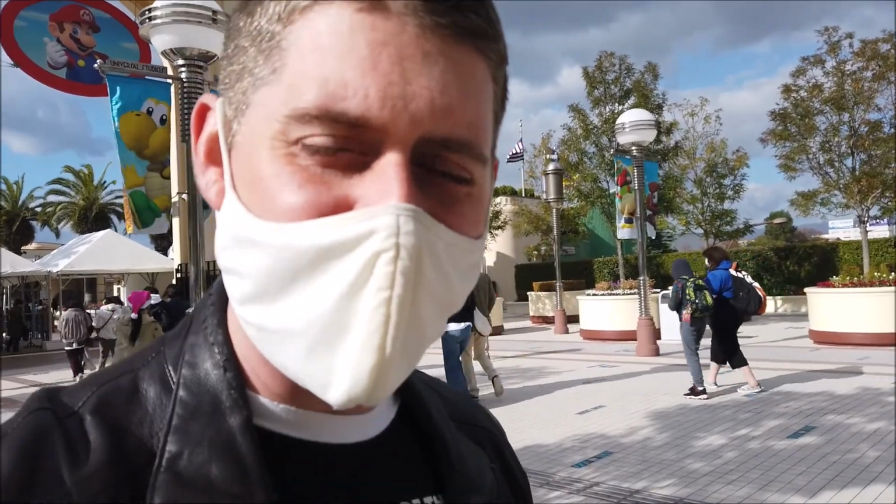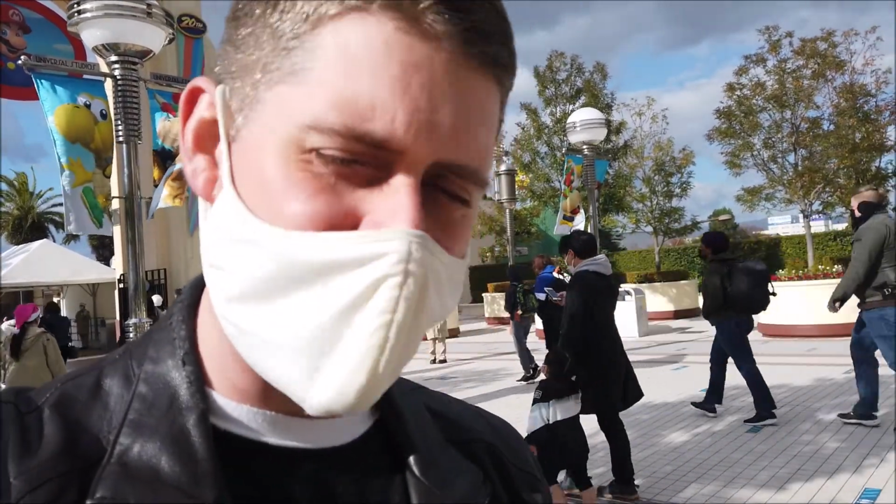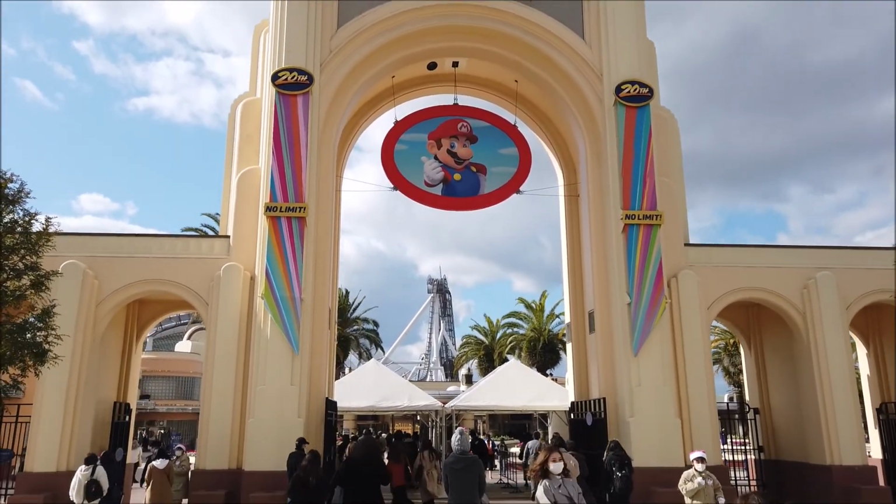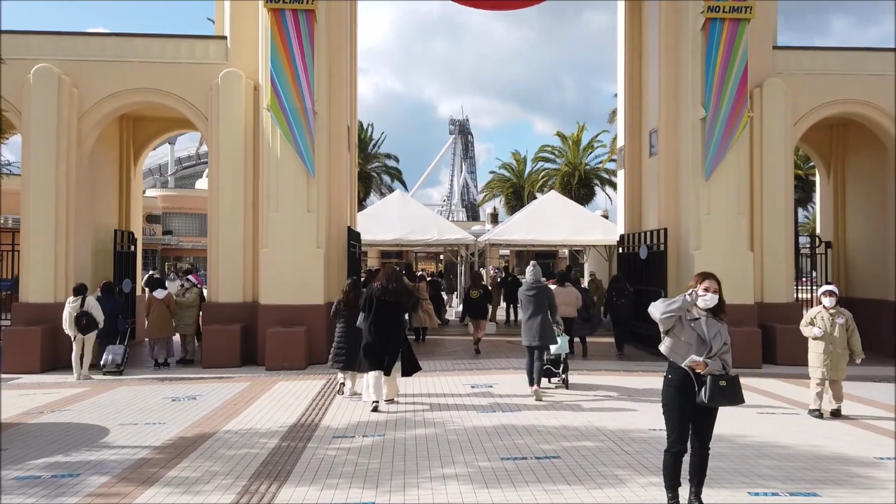Good day from Universal Studios Japan. It is December, so the holiday No Limits Christmas event has started. Let's go take a look at what food they have and merchandise as well. As we make our way to the entrance, it looks like a beautiful sunny day, but it's actually quite cold.